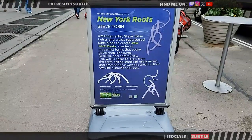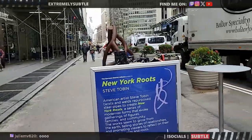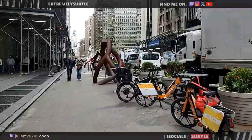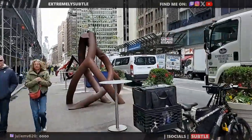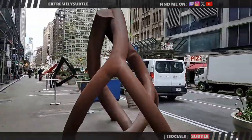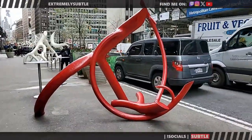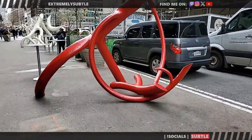American artist Steve Tobin twisted and welded repurposed steel pipes to create New York Roots. And yeah, you can see just the beginnings of it over here. There's this brown piece, and there are various different colors. You'll have this brown piece over here, but then you'll have a black one and a red one just up ahead. This is my amateur interpretation, but it looks like a bigger root holding a smaller one in its arms.